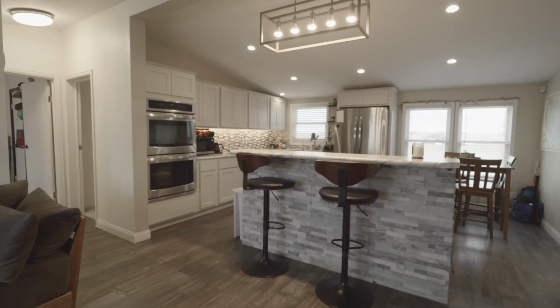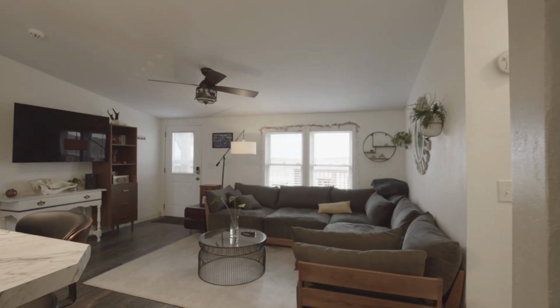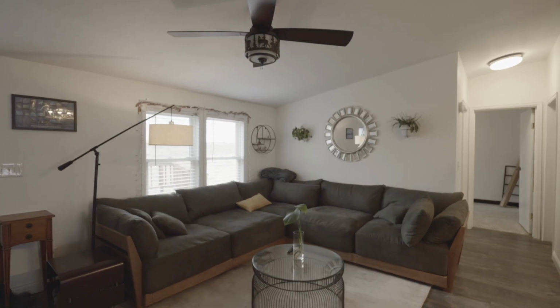The open floor plan connects the kitchen to the living room and the dining area, so you'll never miss a conversation or the game on TV while you're refilling drinks or checking the ovens.